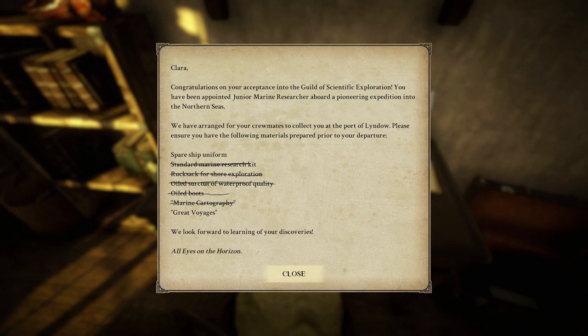Oh, so I have a lot already. There's a couple I don't. So I need to find a spare ship uniform and the book called Great Voyages.